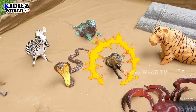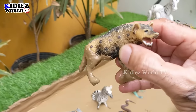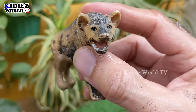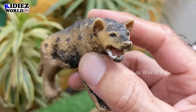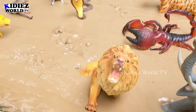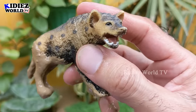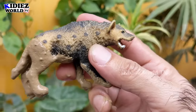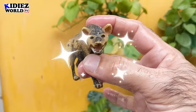In the next one we have the hyena. It has the same size as a fox. Hyena, the little carnivore animal. He's a very daring animal. He can even mess with the king and with the cheetah sometimes. So here we have this hyena. This small animal is so clever and so daring. Let's watch it. Here we go. Hyena.